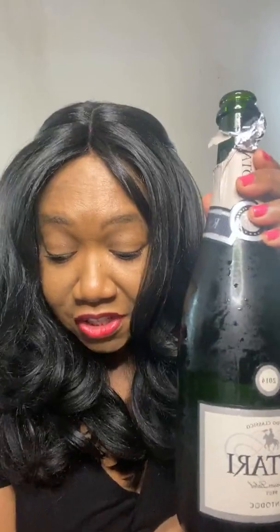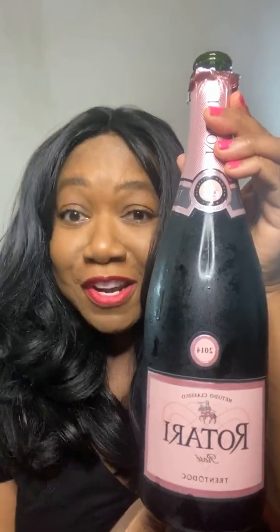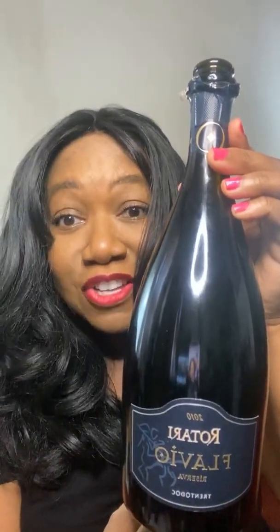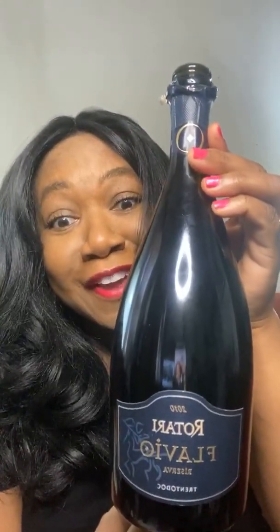I'm going to bring Maurizio on in a moment, but before I do that, I'm going to show you the wines we're going to taste with him today. We're going to start with Rotari, the Platinum Label Brut. It is the 2014 vintage, traditional method. Very impressive. And then the Rosé, also the 2014 vintage. It's a blend of Pinot Noir and Chardonnay. And I'm really excited about this last one. This is kind of their flagship wine. It's Flavio, the Riserva 2010. This lovely bottle is 10 years old, and it retails for about $64.99.